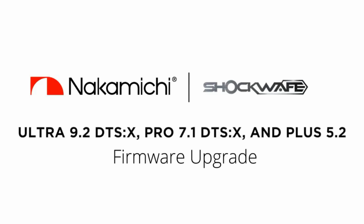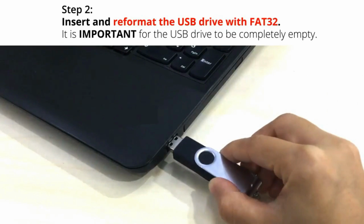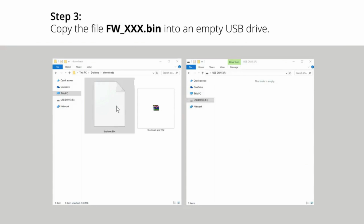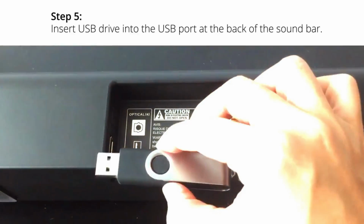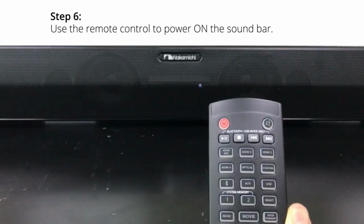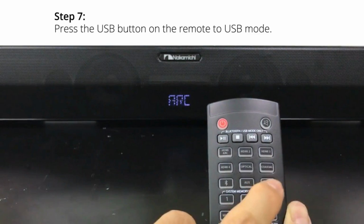Nakamichi has added Dolby Atmos support in its latest firmware update, a notable move that is almost unheard of in today's product lifecycle. Most manufacturers would not willingly provide such an important feature over a firmware update. Instead, they would opt to make customers buy a new system if they wish to enjoy new features. To get the new Dolby Atmos audio, just make sure you update to the latest firmware versions using a thumb drive and enjoy the full Dolby Atmos experience.